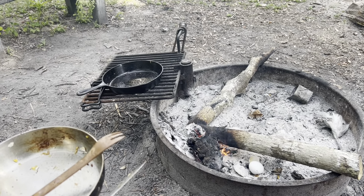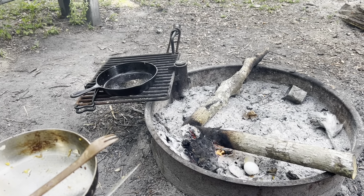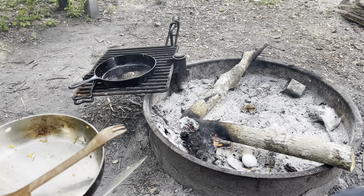And yeah, they came out some form of gray. I ate a few. I don't think she could bring herself to, but yeah, they're pretty terrible. So this is better than that.